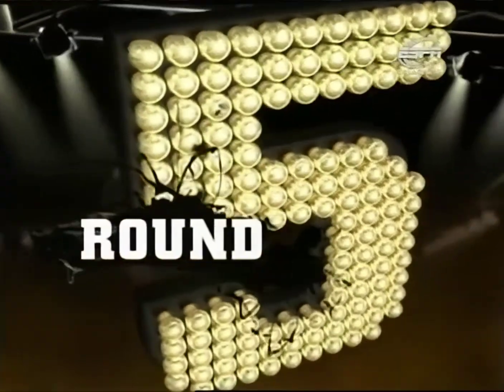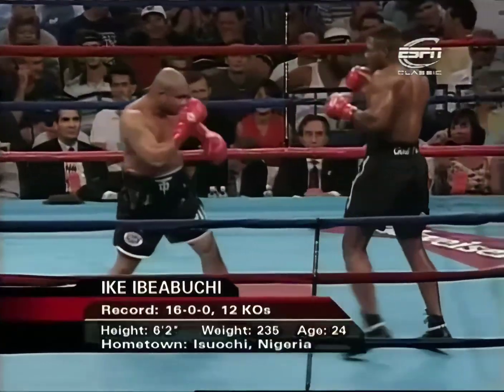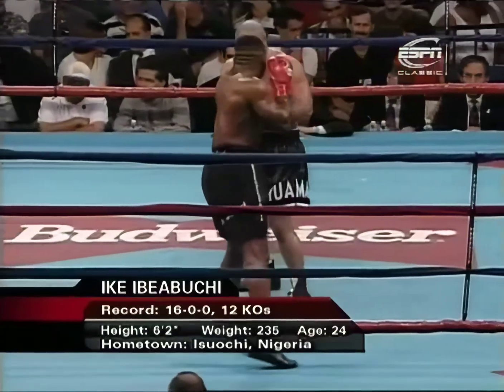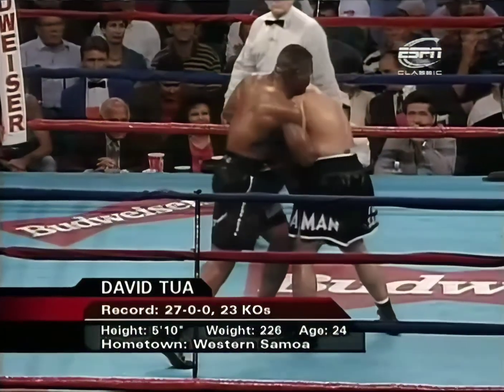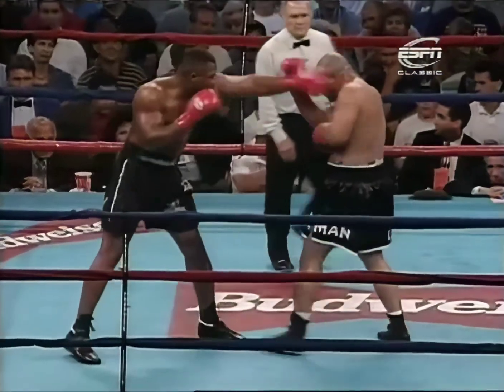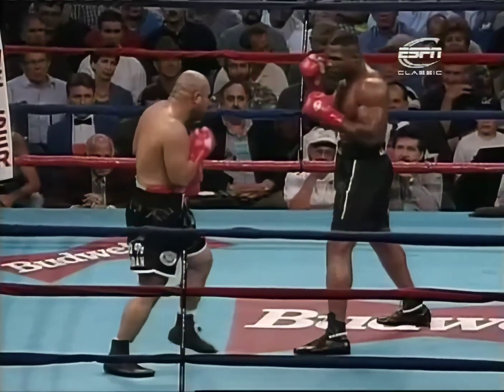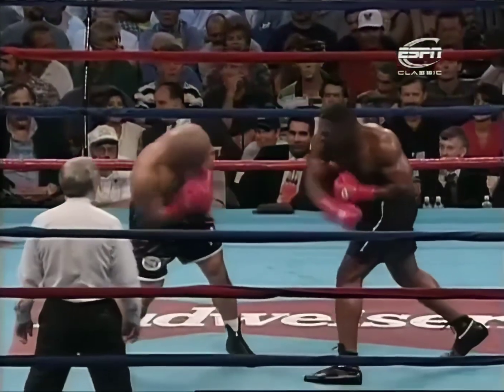John Scully, you heard Curtis Cokes tell Ike Ibeabuchi, you're staying inside too long for me. But that goes back to what I was saying earlier. It's not rocket science. What he does right there, double the jab. Tua doesn't really seem to have an answer for, and all you would have to watch out for is Tua every 15 or 20 seconds would get up the nerve to try and blast away with 2 or 3 good shots. But you could pile up points like that.